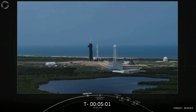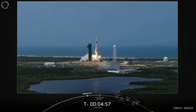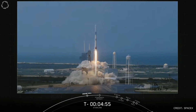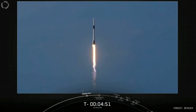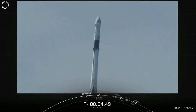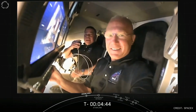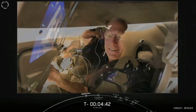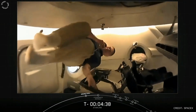Our second demonstration mission, or what we call Demo 2, lifted off from historic Launch Pad 39A at Kennedy Space Center on Saturday, May 30th, and 19 hours later docked with the International Space Station. The mission marks the first time a commercially built spacecraft has launched people to the space station, and the first time in nearly 10 years that the U.S. has launched astronauts into space from U.S.